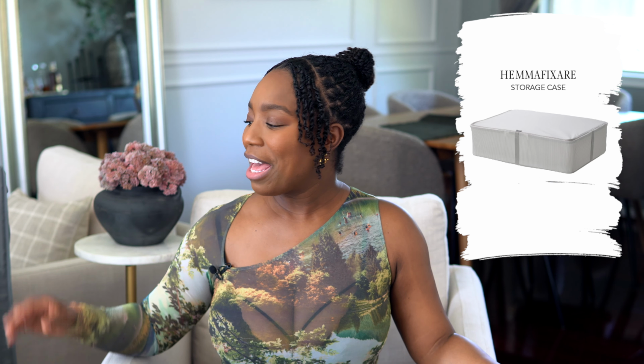So another item on my list that I love so much, looks like I'm obsessed with storage cases, because this one is another storage case. By the way, if you can pronounce this, let me know. I mean, even if you let me know, I'm not going to hear the pronunciation. I might as well just Google it. I'll Google it. But anyway, this is it right here.